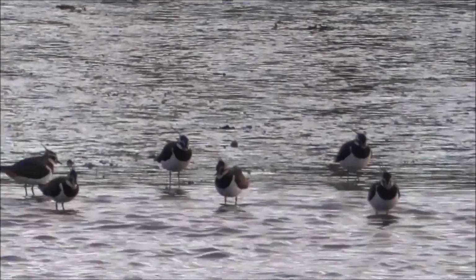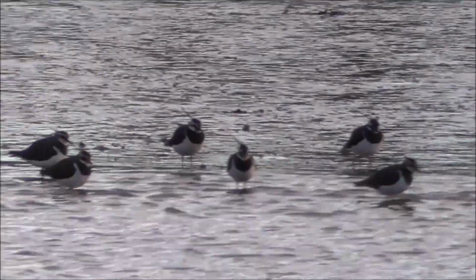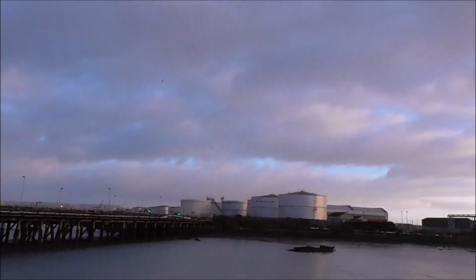Not too sure what those are. I think they're lapwing. So that's over to the airport road. I would be on the airport road quite a bit.